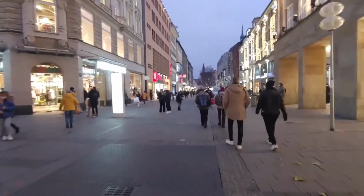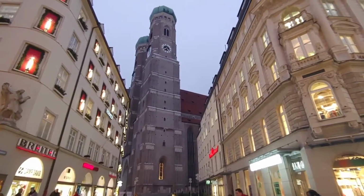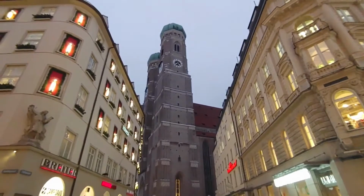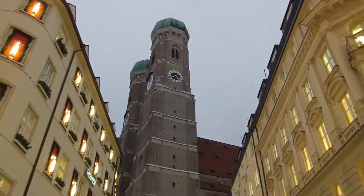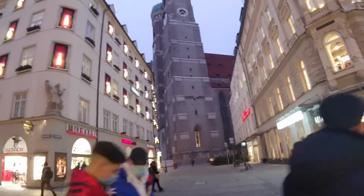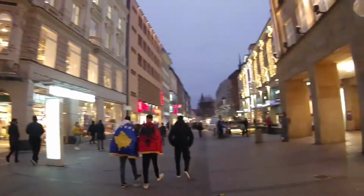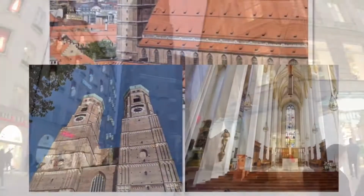So guys, when walking towards Marienhof from Karlsplatz, on the left side you will also encounter this church. It's a very famous church in Munich. It's known as Frauenkirche. It has two towers which are really tall, and normally if you go up, it's closed right now, but you can usually have a view of the whole city. So if you're coming to Munich, you can also take a quick stop over here and visit the church.